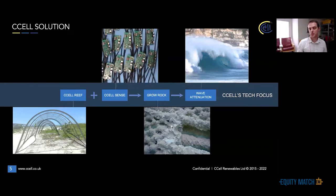Now, the third element, as I've alluded to, is actually to grow the rock. The reason we want to grow that rock is that we want to install a quite lightweight, simple structure in the ocean, and then we want to get the bulk and the weight of that structure from the minerals that are naturally available within the sea.